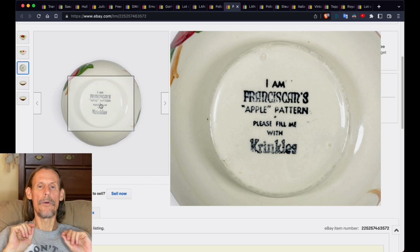Well, Crinkles was Post's version of Rice Krispies. Post always kind of looked at what Kellogg's was doing and then did their me-too version of it. And Crinkles was their me-too version of Rice Krispies. They needed to get it established, so they said, well, we'll have Franciscan make these bowls, and then you get a cereal bowl that reminds you to buy Crinkles.